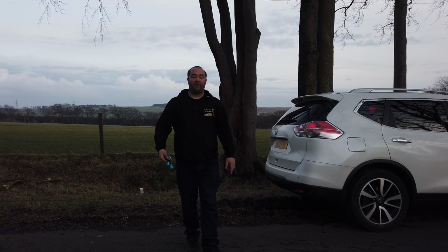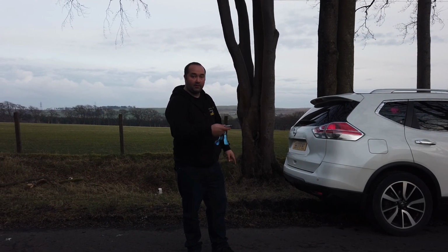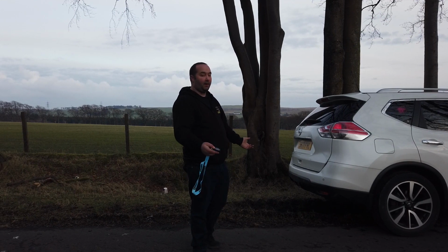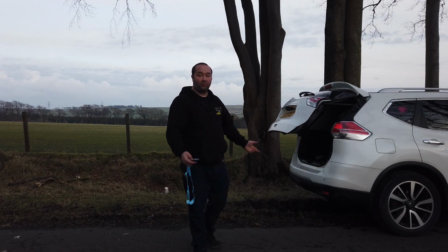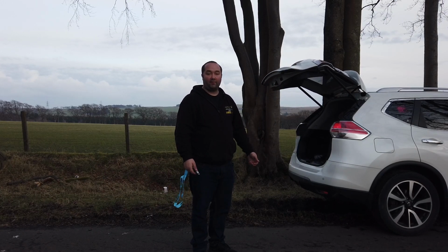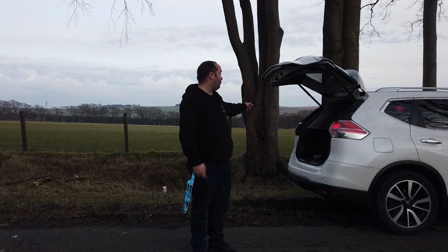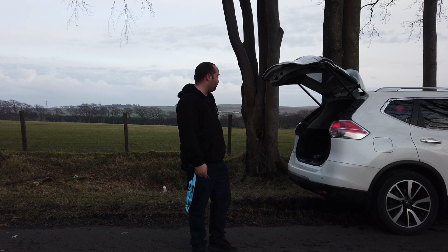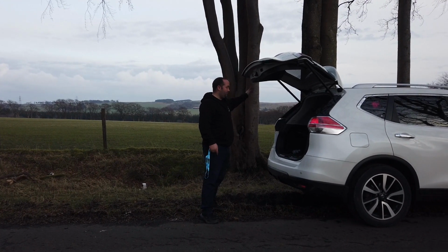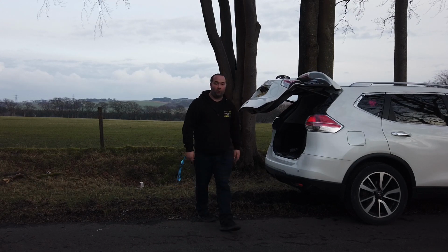I'm going to start off with one of my favourite things, the automatic boot. You press the button on the key and it opens up. It's really good for putting wheelchairs and the shopping in. If your hands are too full, you can press the button underneath the boot lid to open and close it. This is how you close it, the button up here, and it just closes, no bother.